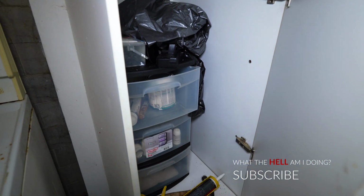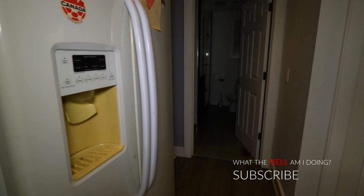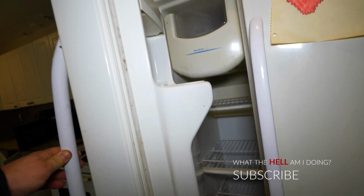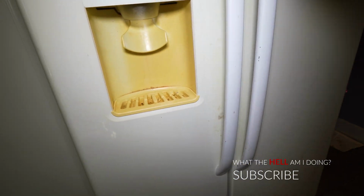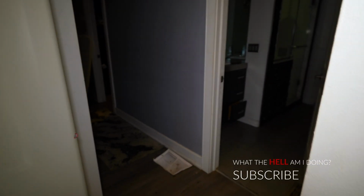So in here we got some cheap storage within the storage. Got a DeWalt tool there. Fridge with some artwork left. What's in the fridge? The freezer is empty. Oh, it looks gross though. And the fridge, it's also empty, but it's gross. So here we got a door. What is this? A closet? It goes to the basement. We'll check that last.